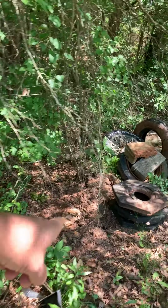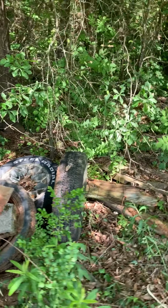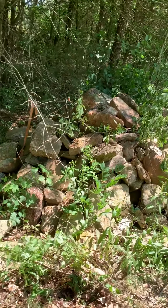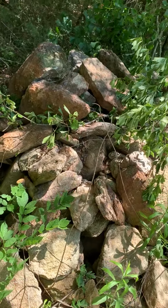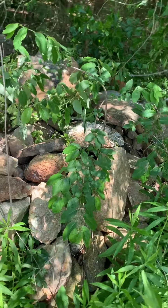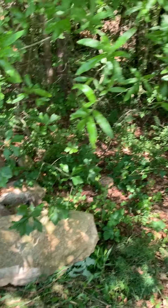But I'm trying to cut into it all. Here's some tires and some other stuff. I kind of grouped it together because I found a few of them. Here's a pile of fieldstone rock from what I took out of the house and stuff, but it's pretty nice rock. I thought I might as well put it somewhere, and that's the place I chose.